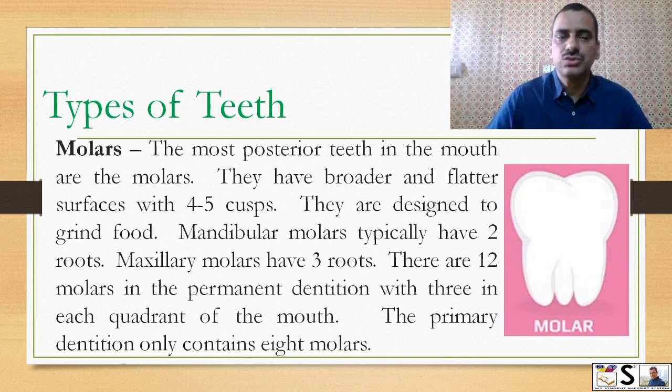Molars. The most posterior teeth in the mouth are molars. They have a broader and flatter surface with 4 to 5 cusps or edges on the upper border. They are designed to grind the food. Mandibular molars typically have 2 roots. Maxillary molars have 3 roots. There are 12 molars in the permanent dentition with 3 in each quadrant. The primary dentitions have only 8 molars.